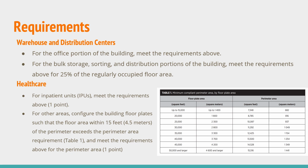For warehouse and distribution center, the office portion of the building meets the requirements above. The bulk storage, sorting and distribution portion of the building meets the requirements above for 25% of the regularly occupied floor area. For health care, inpatient units meeting the requirements above get 1 point. For other areas, configure the building floor plates such that the floor area within 15 feet of the perimeter exceeds the perimeter area requirements in Table 1 and meets the requirements above for the perimeter area to get 1 point.